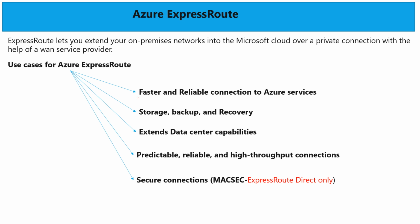Let's discuss the first feature, which is faster and reliable connections. You can connect your on-prem data centers to Azure over the VPN, which is based on the internet, but the internet is not going to be a reliable and predictable connection. On top of that, for terminating any sort of IPsec VPN connectivity, there is some limitation in terms of how much load your VPN gateway can take. And when you're running storage, backup, and recovery services, those need a lot of data transfer. So you need something which is dedicated for you and doesn't have any limitation in terms of the data transfer.